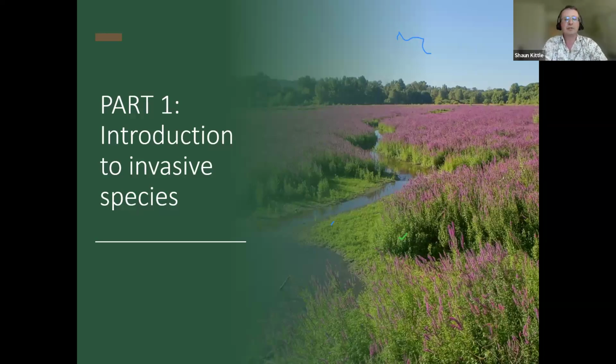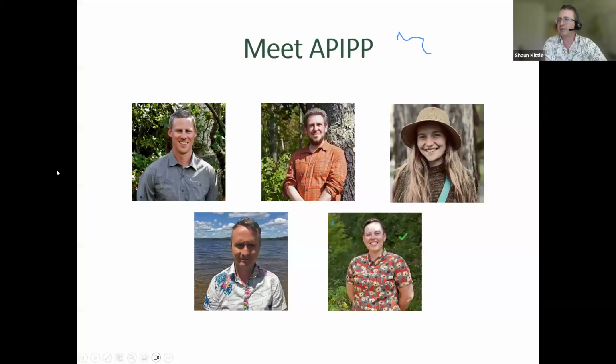Okay, so we're going to give a little introduction to invasive species, but first I always like to just talk about APIP and what we do. I introduced myself. I'm Sean Kittle. Our program manager is Brian Green, he's right in the upper left-hand corner. And we have Ari Giller-Leinwall. You're going to meet Ari in a little bit when he takes over. And we have our new aquatic invasive species manager, Anna Hardiman. She just joined us a few weeks ago. We're very excited to have her on. And then in the lower right, we have Carolyn Kessner, our conservation and GIS analyst.